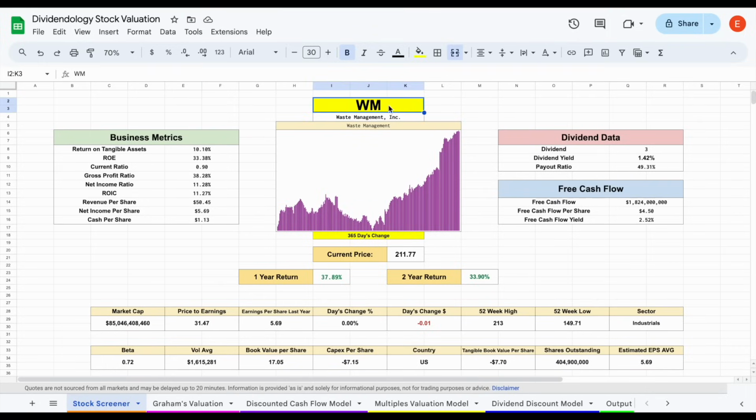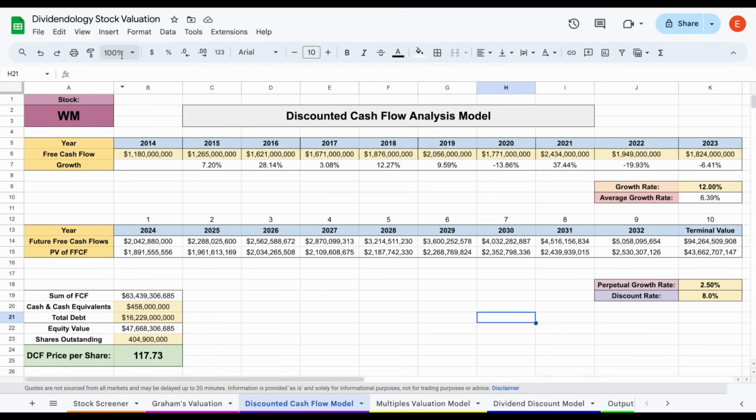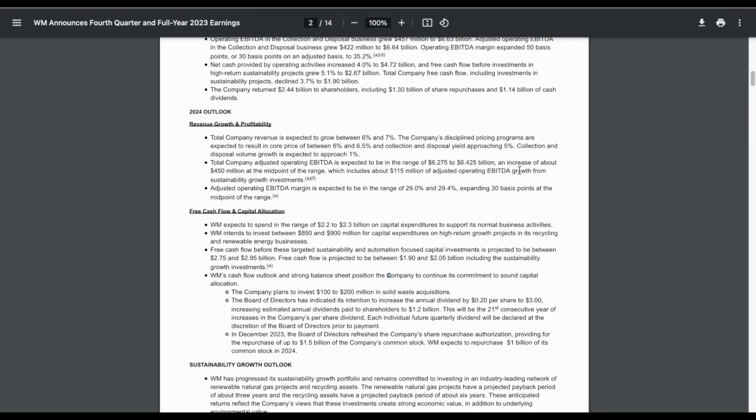You can see I just plugged in the stock ticker WM and all this data loaded in. Now the first valuation we're going to be looking at is our discounted cash flow analysis, and I'll go ahead and zoom in, but basically the idea behind this valuation model is we value the company based on how much free cash flow they're going to produce in the future. Now we need to project a growth rate to the future free cash flows for the company, and fortunately for us, management recently released some free cash flow guidance for 2024 in a recent report.